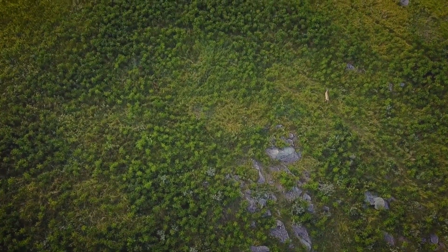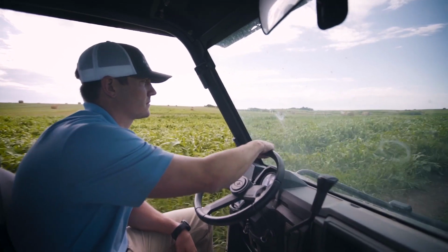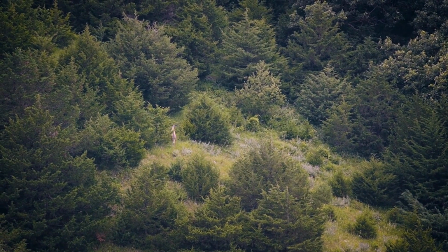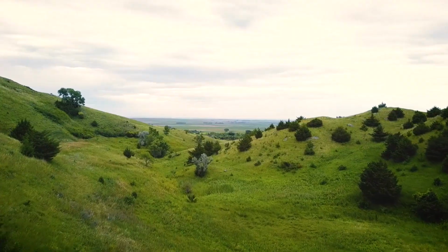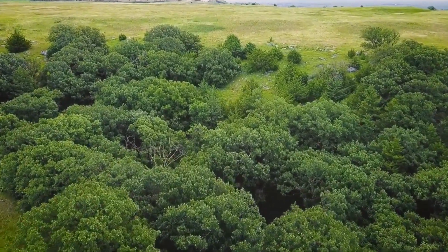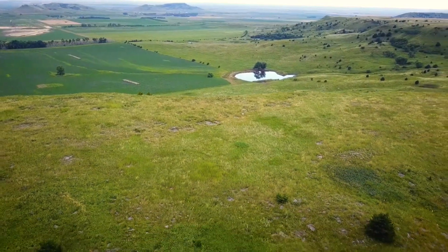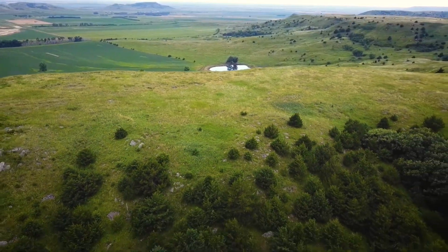The property is really unique in the fact that you have all of your crop ground up on top of a big plateau, and 360 degrees around that crop ground makes up a bunch of different draws, and that's your pasture. And it's a really unique setting where the wildlife, the cattle, everything will be in those draws and can come up and utilize that crop ground. In the fall, you'll see a lot of deer use those draws to stay out of the elements, stay out of the weather, but then have food right up on top of the plateau.